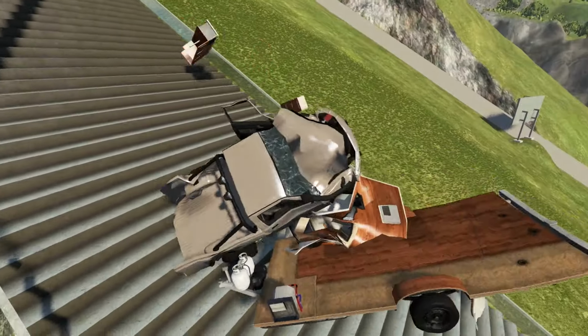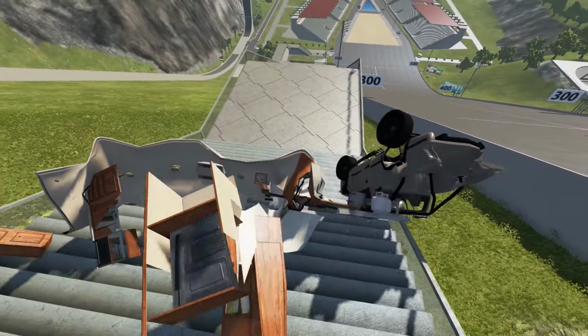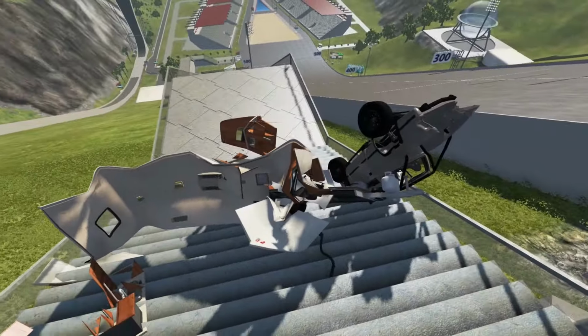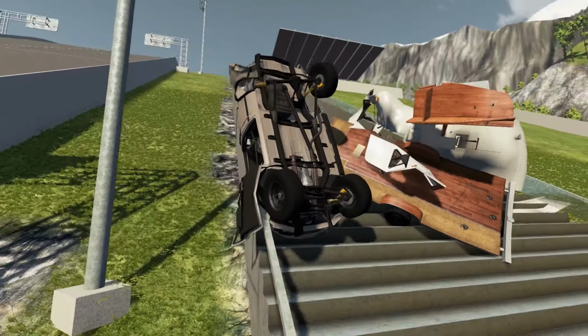Alright, we've got the windshield shattered. Almost a wheel coming off. Wow. Alright, well, I guess no chance of survival on this one. Maybe like a 2% chance, but that's about it. If you have airbags, that is, maybe.